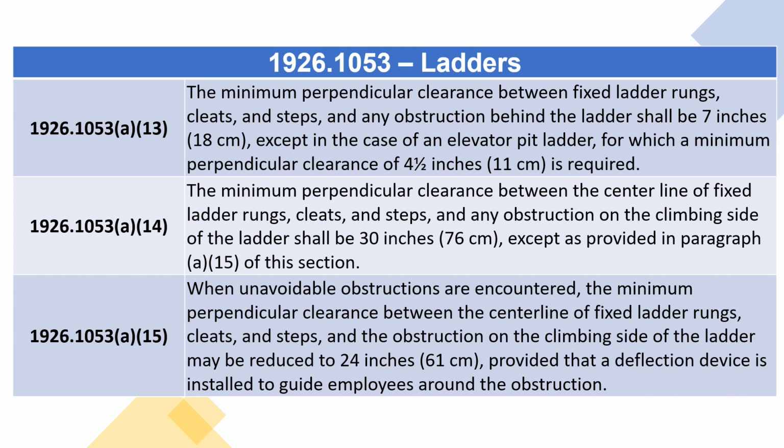1926.1053(a)(15): When unavoidable obstructions are encountered, the minimum perpendicular clearance between the center line of fixed ladder rungs, cleats, and steps, and the obstruction on the climbing side of the ladder may be reduced to 24 inches (61 centimeters), provided that a deflection device is installed to guide employees around the obstruction.